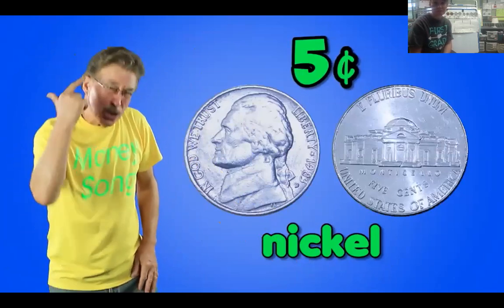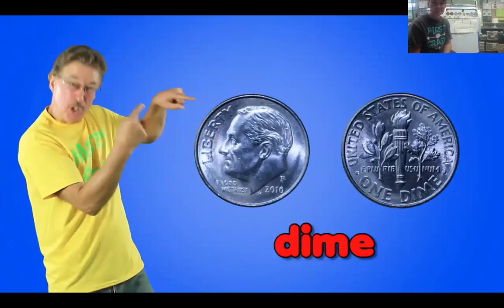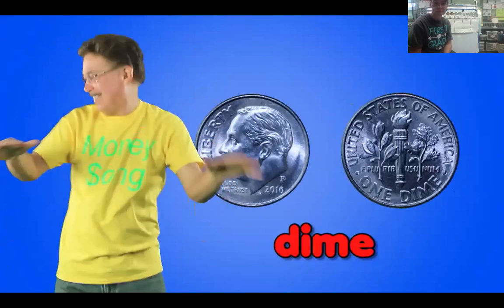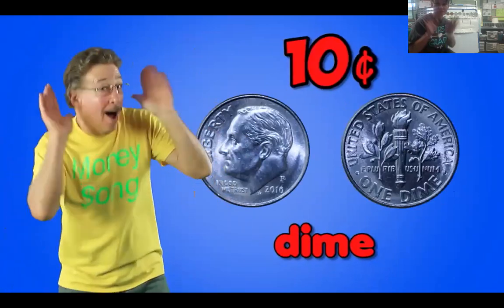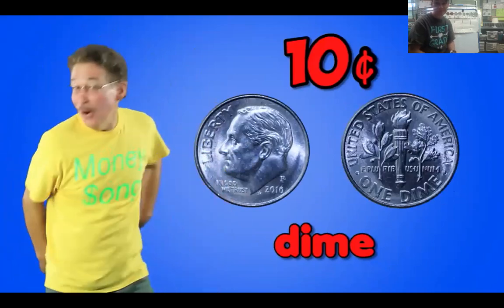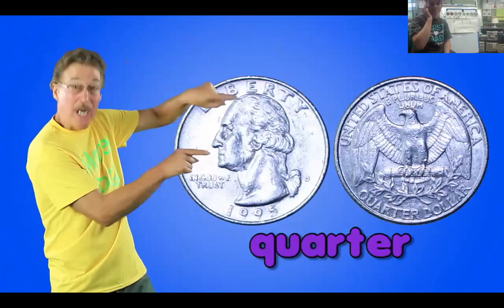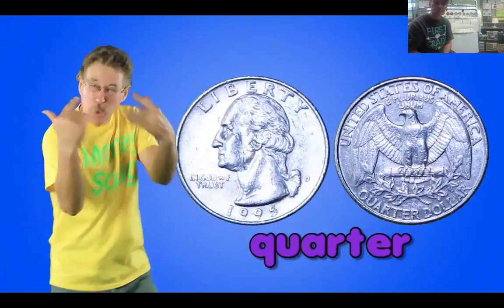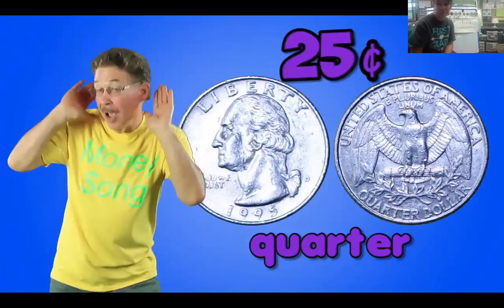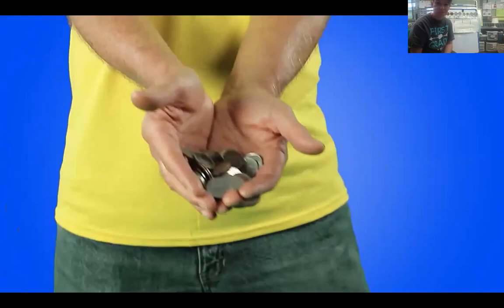A nickel is worth. Here is a dime, and this is what it looks like. Dime. A dime is worth. Here is a quarter, and this is what it looks like. Quarter. A quarter is worth 25 cents.